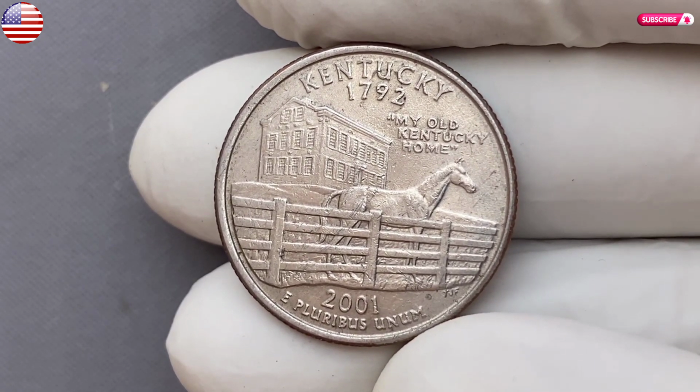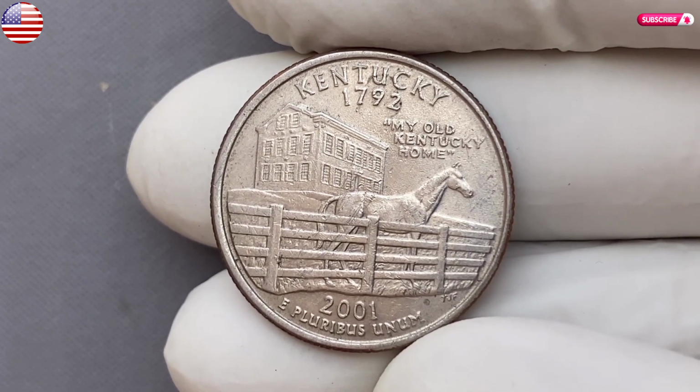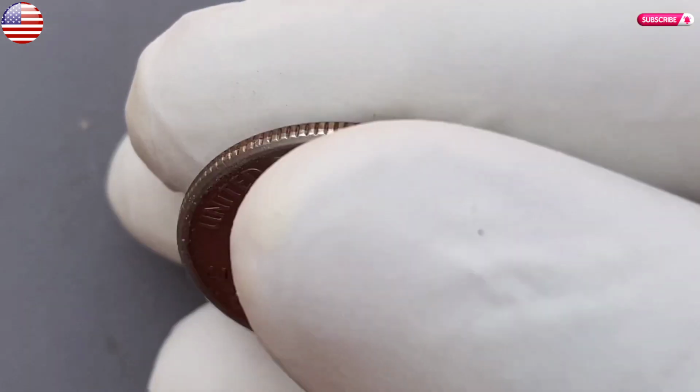Let's start with the design. The Kentucky Quarter was the 15th release in the U.S. Mint's celebrated 50-state quarters program, and it captures the spirit of the bluegrass state in the most elegant way.